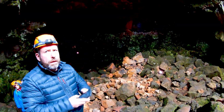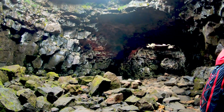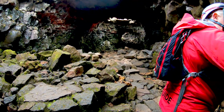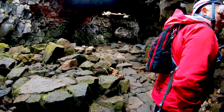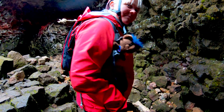There's the rest of the group back there. And they have little openings here at the top where light comes in. And one time, Drew, check what's happening. Someone is turning around. Lava flowed inside here. No more heat left from the lava. It's all cooled down. This is our guide here.